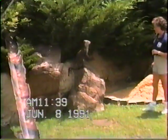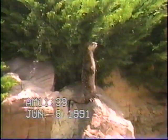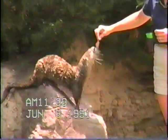Okay, stand up. Attaboy. See how dry he is already on his chest and belly? Thank you, folks. What a good boy. Attaboy. Now watch your fingers sometimes. Now, let him finish chewing.